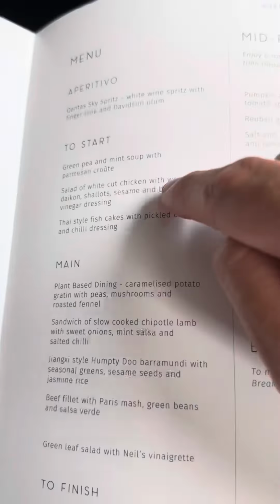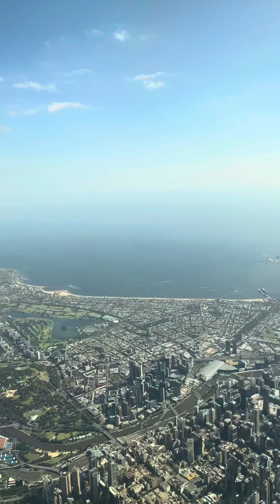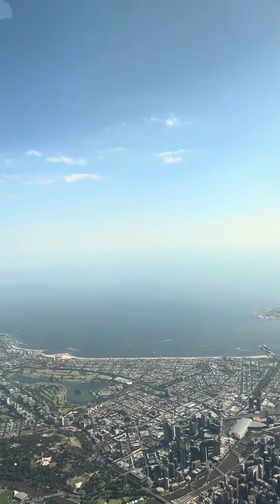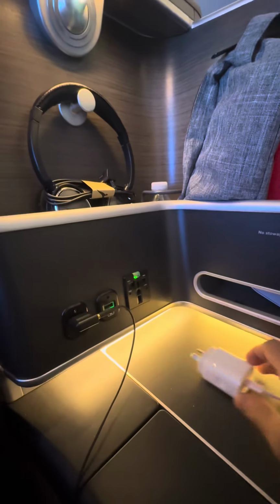Melbourne's weather was sunny for once, making it the perfect day for flying, so can we just take a moment to take in this view of the city and Port Phillip Bay? Once in the air, I was quick to get cozy and change into the PJs they gave us before settling in for dinner and a movie like I was at my apartment.